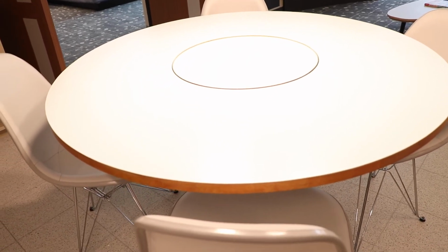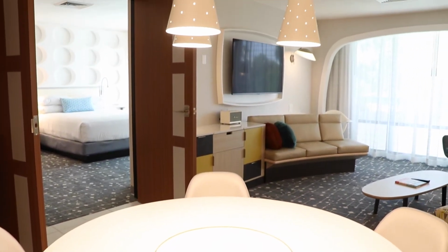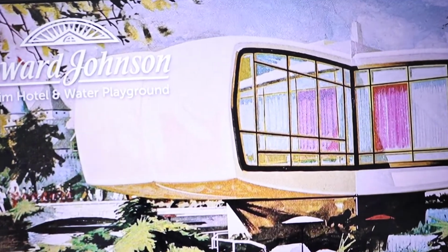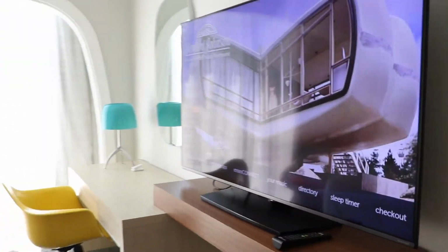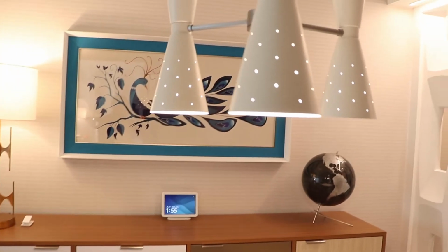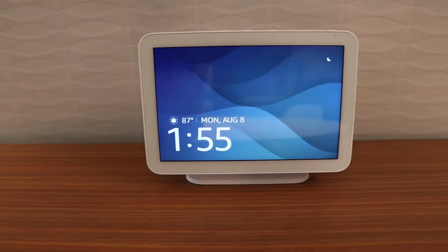The table is a George Nelson Lazy Susan table. It's the same one used in the original dining room of the House of the Future, with a nod to some of the future elements as well, with the flat screen TV. We also have more modern things with Alexa Echo devices that can control lighting and things like that.